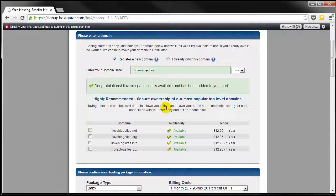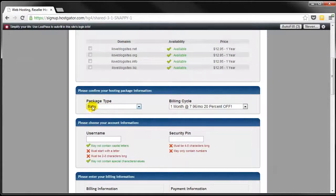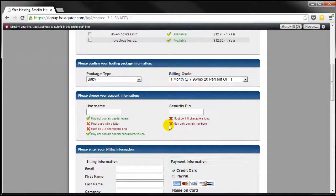Not that it would happen, but there's a possibility of it. So your choice whether you want to do that. Just confirm here that this is the baby package type, and I chose 1 month. You probably chose 1 year. Come up with a username, and this is something that'll be emailed to you, but that you'll have to remember to log into your blog site.